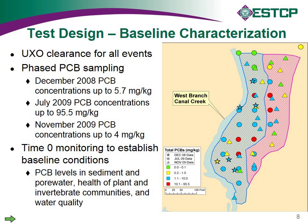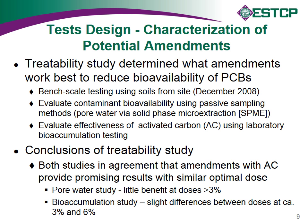See if I can make my green arrow go away. Initially, we looked under ideal laboratory conditions at both DDT and PCBs. We collected treatability study data, brought soils back into the laboratory to do some bench scale testing, looking at bioavailability parameters pre and post treatment with activated carbon, looking at pore water, looking at bioaccumulation studies. The effectiveness was in essence determined based on reduction in hydric soil and soil pore water concentrations, again with the PCBs where we ended up focusing. The 29 congeners is what we focused on.